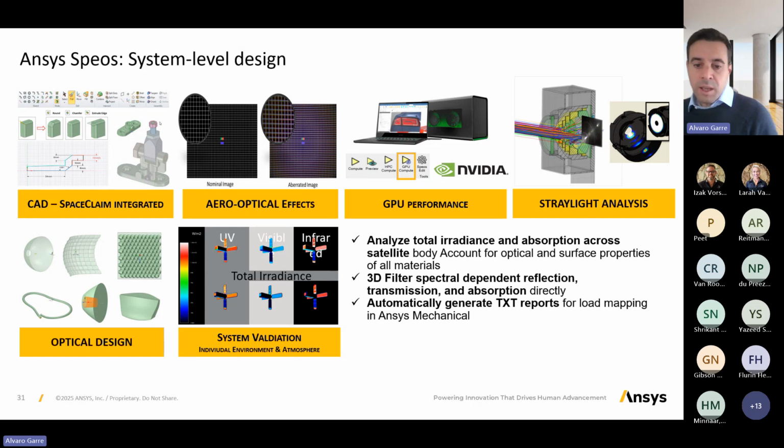Optical design means it's a tool with a big library of predefined optical components that can be added into your system as well. In system validation, as said, you can analyze how your system will behave in different environments and atmospheric conditions, things like rain, fog, different sun angles. And for example, you can also analyze how the irradiance will affect your optical system.